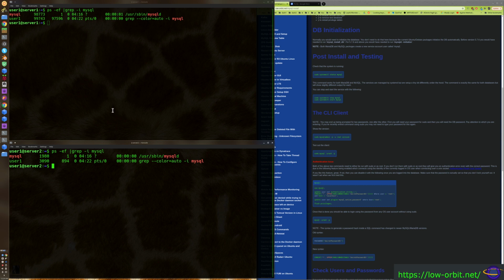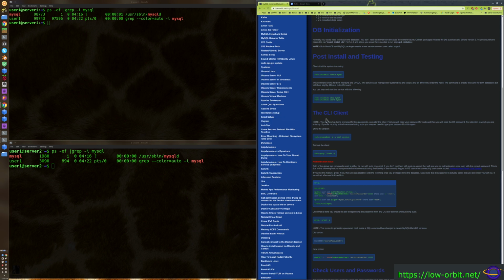And to log in as the root user, you actually have to log in as the root user on Linux and then log into the MySQL server as root. And we can disable that, and we're going to show you how to do that. But we're also going to do a bunch of testing, and that's what's left for the rest of this video.